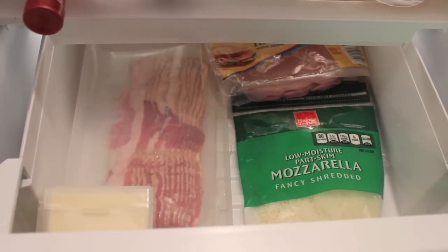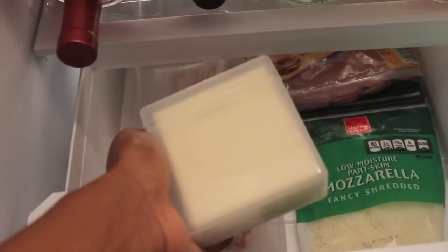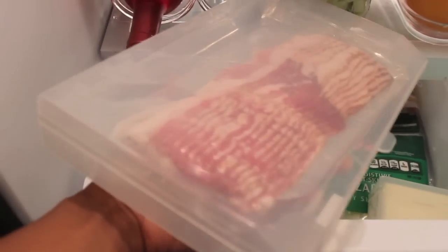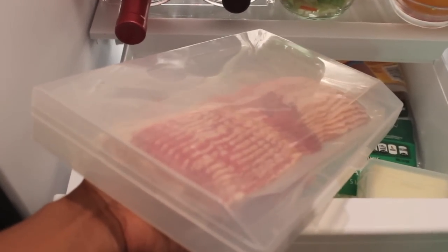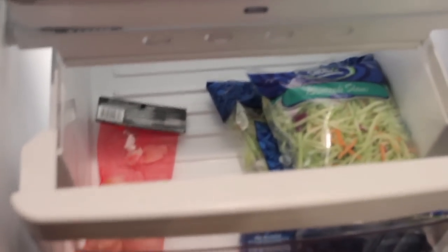Now in this drawer here, this is where I keep all our like sandwich meat, bacon, and cheeses and like things like that. This container was great to hold my cheeses in. This container I hold my bacon in. It keeps things from kind of leaking and making a mess in your refrigerator. So I love having these type of bacon keepers and things like that. Again, on my website, you can find out where to get it.